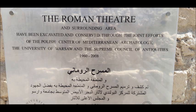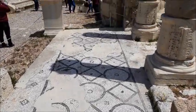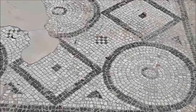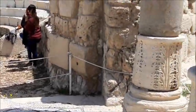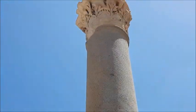The Roman amphitheater we see today was constructed in the 4th century AD and stayed in service to host different artistic events like musical concerts and different sorts of events up until the 7th century. This can be seen due to the architectural elements present in the theater, which show that it was used for three different periods: the Roman, the Christian, and the early Islamic era.